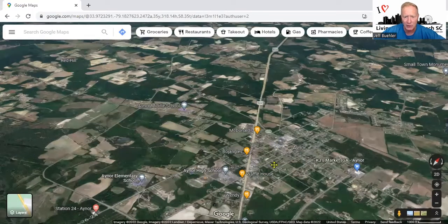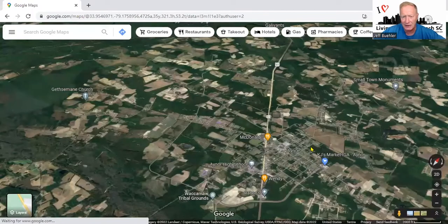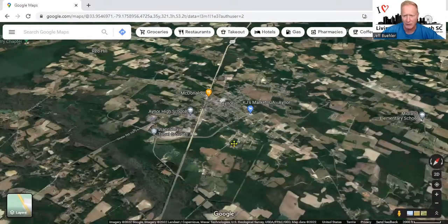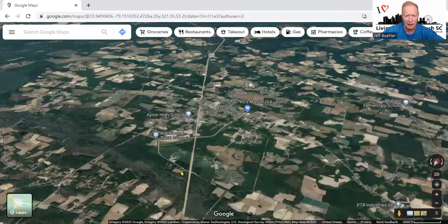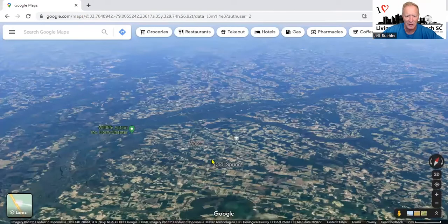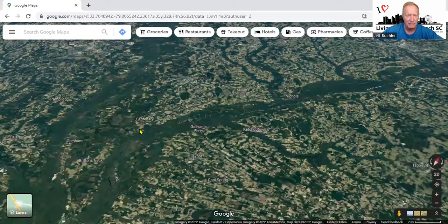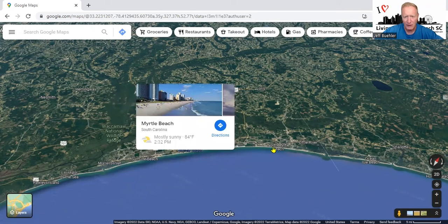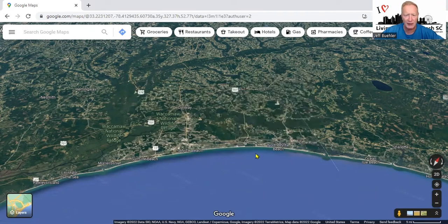And the reality is you're only about 35 to 40 minutes to the beach. Of course, depending on traffic and time of year, it could take you closer to an hour, but you're still within very close proximity to Myrtle Beach. So I hope that really gives you a good understanding of not only just Myrtle Beach, but the surrounding areas, what they represent, the feel for each of those areas.